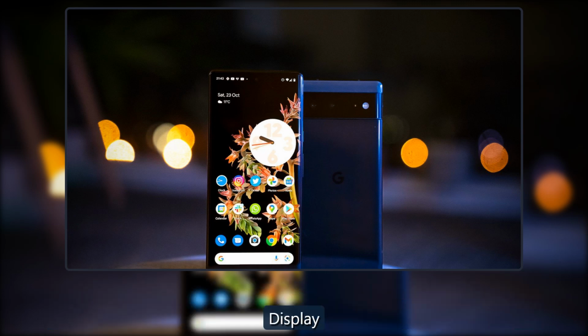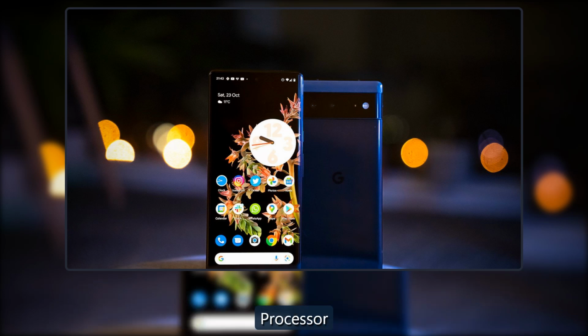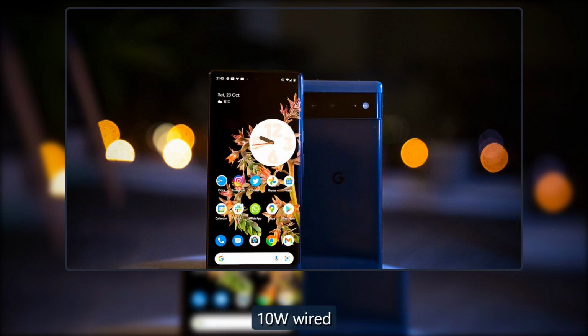Display, 6.4-inch LCD, 2300 by 1080, 60Hz refresh rate. Processor, Qualcomm Snapdragon 665. RAM, 4GB. Storage, 64GB. Cameras, 16MP primary, 8MP wide-angle, 2MP macro. Charging, 10W wired. Battery, 5000 mAh.